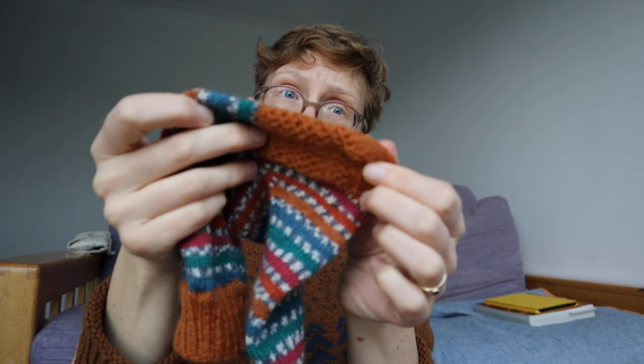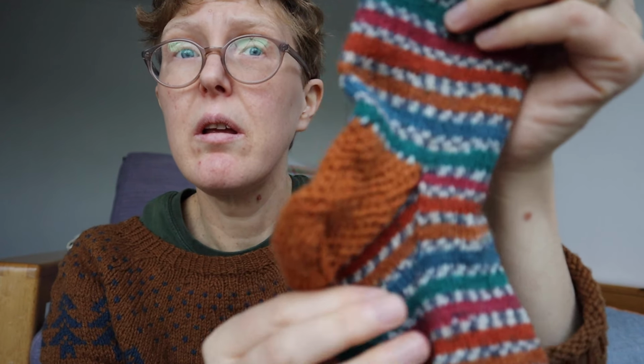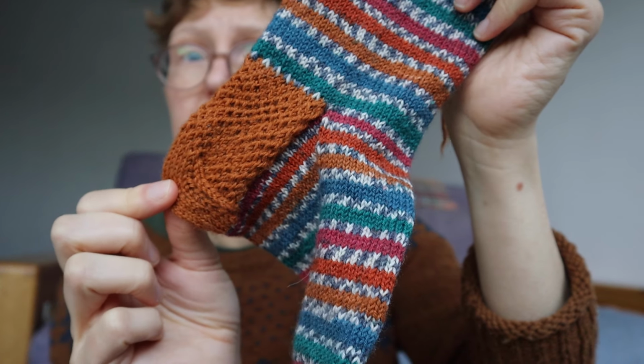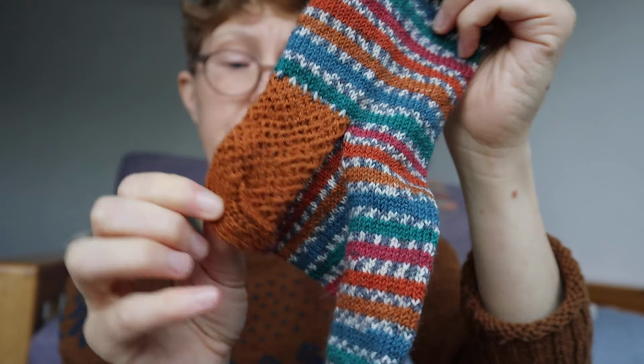Yeah, and this is my favourite sock. Not quite actually. I've done an Eye of Partridge heel, and I don't know if you can see that. Can you see that? Here we go. I like that little sort of checkerboard effect.